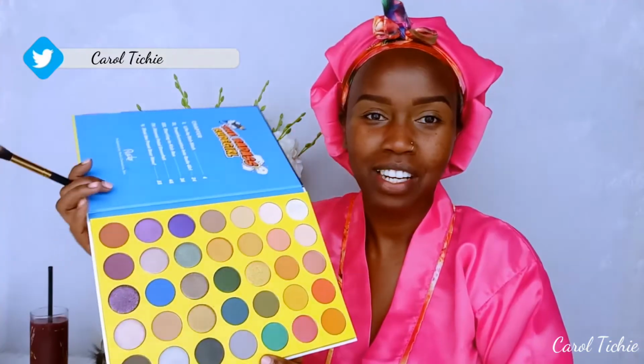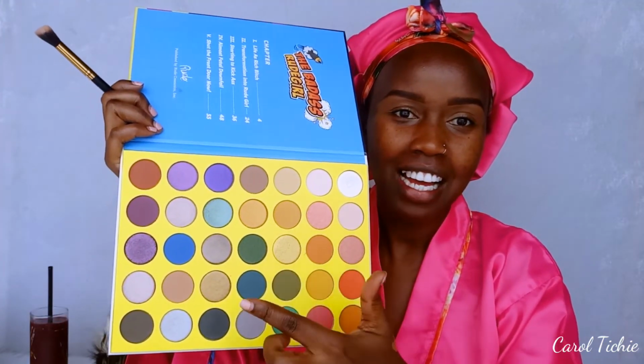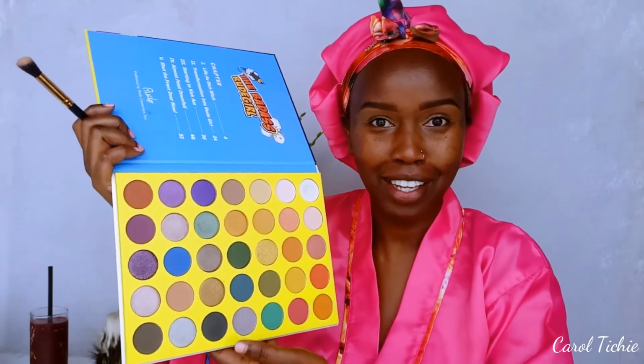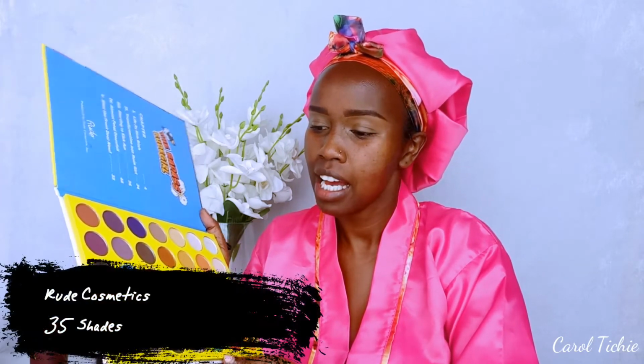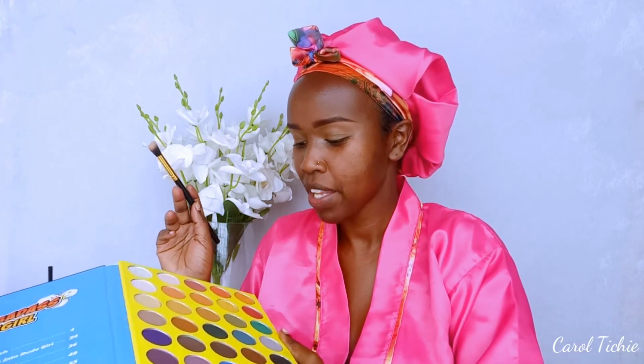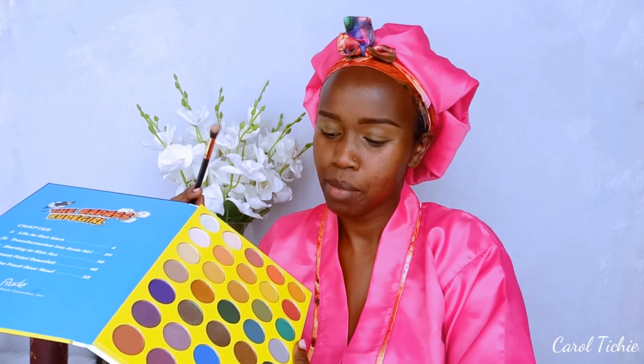I still don't know what to do, but if you know me, I love green, and there's so much vibrant green on this one. I bought this palette from Beauty Bar. I'll link it down below. It's super inexpensive. It's 2,300, I think, this whole palette, and the pans are big, and so far the shadows are good.